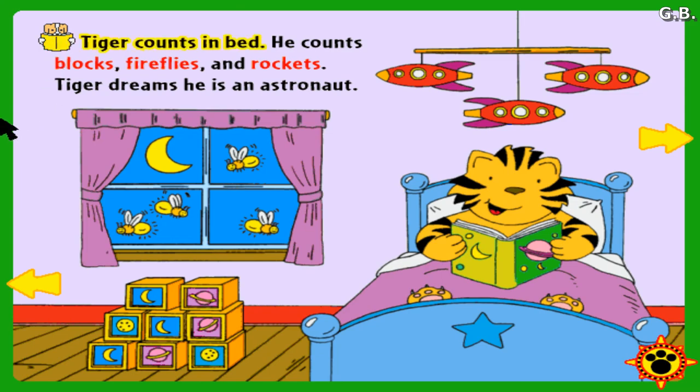Tiger counts in bed. He counts blocks, fireflies, and rockets. Tiger dreams he is an astronaut.